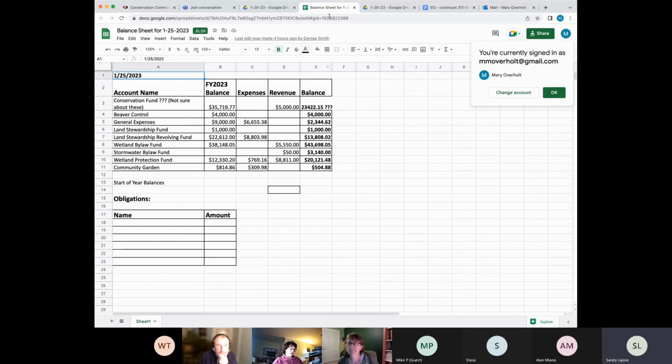Tell me again why the question marks on the conservation fund? Because I guess I need to look at those spreadsheets again from Kenny. I was having a hard time understanding the spreadsheets because the account numbers didn't line up with what we had or something. There's something funny about that. I need to maybe dig into that when I have a free bit of time. But I feel very confident about the Wetland Protection Fund and the Bylaw Fund and the General Expense Fund and the Beaver Control and the Community Garden. And I'm a little bit fuzzy on this land stewardship, but I think it's about right.